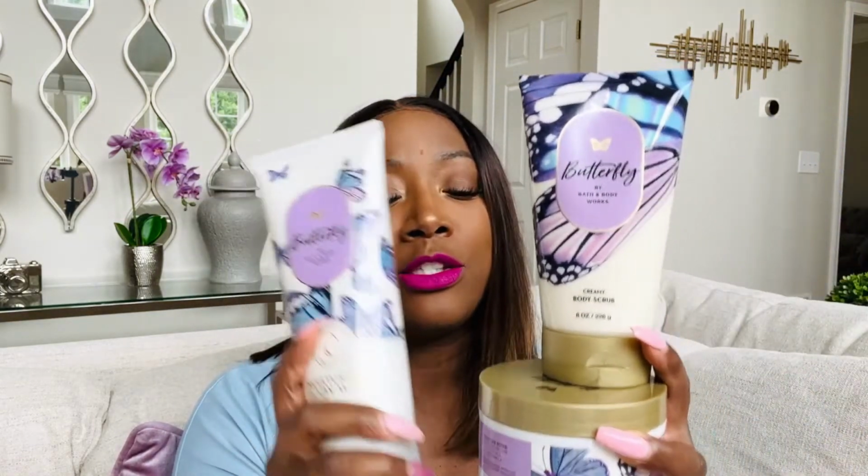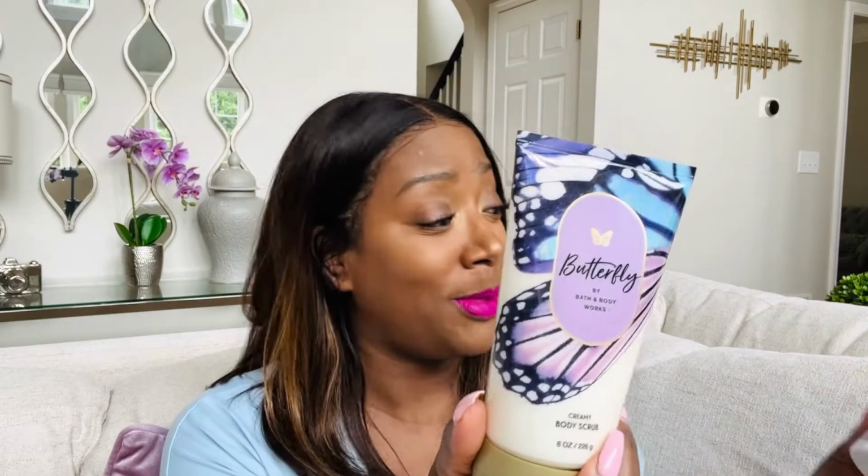Y'all, this one right here, once again, a super good one. This one I got in the body wash. I got it in the body scrub because, baby, it's summertime. Sis, we got to be glistening. I mean, the sun's out. The bun's not out, but the sun is out. Skin has got to be on point. Moisturized, honey. Exfoliated, honey. This body scrub is going to get you there.